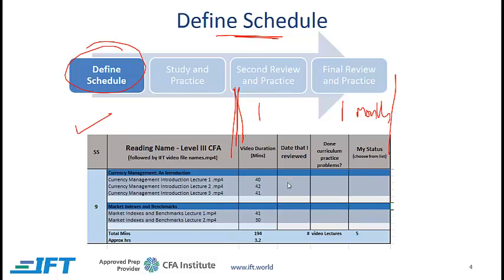In this template, you can define what date you will be done by, and my definition of being done with a reading is that you have completed the practice problems in the curriculum. So define this schedule. This should take a couple of days to set up.